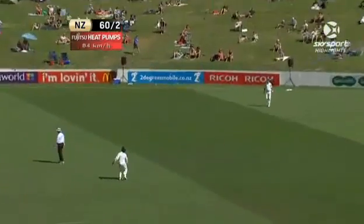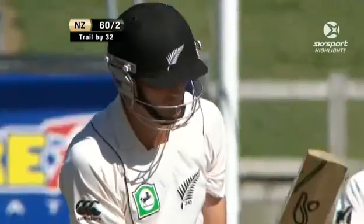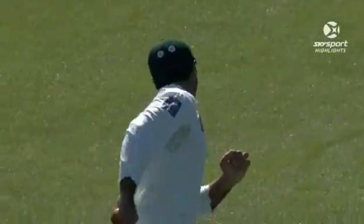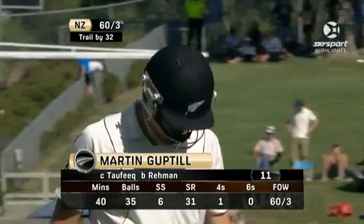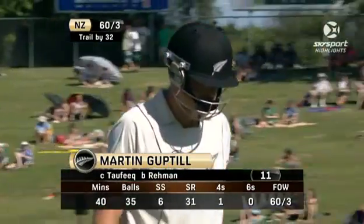Well, this has gone high. He's in trouble here, and he has gone. He's thrown it away, Guptill. There you see him having a real go at it, trying for a mid-wicket slog rather than the sweep shot, and then it was skied up and nicely held by Taufiq Umar. It already grasped one, so good catch in the end. Guptill goes early for 11, 60 for 3 New Zealand in a bit of bother.